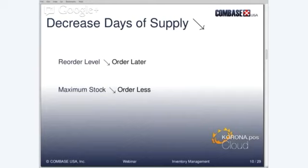So decreasing the days of supply can be accomplished by decreasing your reorder level and the maximum stock level, which simply means to order later and order less. But you don't want to overdo it either. So this improvement can only be done to a certain extent, otherwise you might be losing sales, which of course is not what we want.